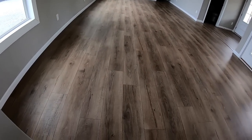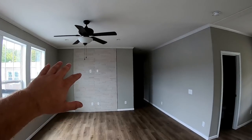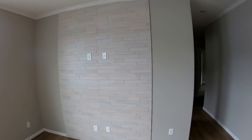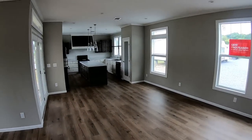I like the floors in here too. They're a nice light wood color to them. And over here, which would be your living room, is a nice wall. It's kind of an accent wall to be able to put your TV on. So looks like you got plenty of room for that 70 inch TV just in time for football season. Give you a little bit of a pan shot.